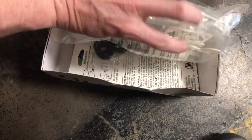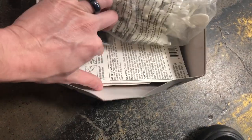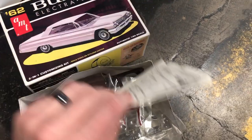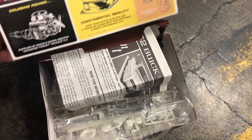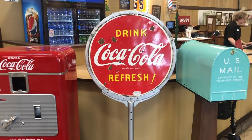Looks like everything is here for a complete kit, including Testor's tube glue. Did you know Testor's jacked up their prices by 40% on all their products? Do you think Testor's is a dying brand now with the insane prices of all their product in order for Rust-Oleum to start making a better return on their investment?